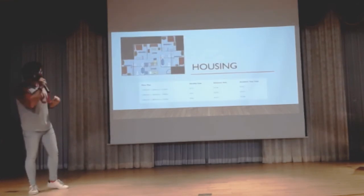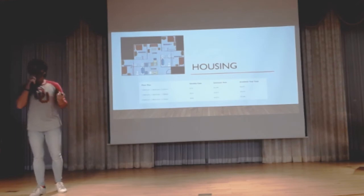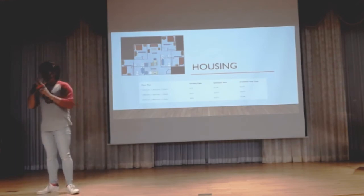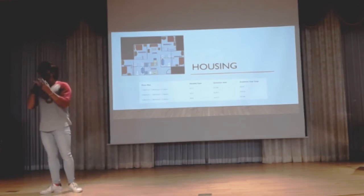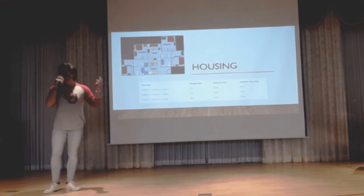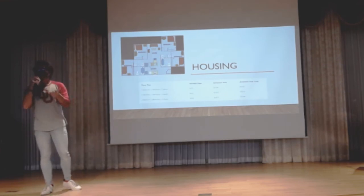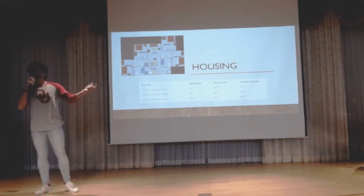Now, our housing. Because all of you are going to be exchange students, you are not going to be allowed to live in the dorms. But the good part is that you are going to have your apartment for 3 more friends or 1 more friend. These apartments cost around $2,600 per semester, and it's good because you have your own shower, your own bathroom, you have privacy, you have a kitchen there, and a washing machine room.